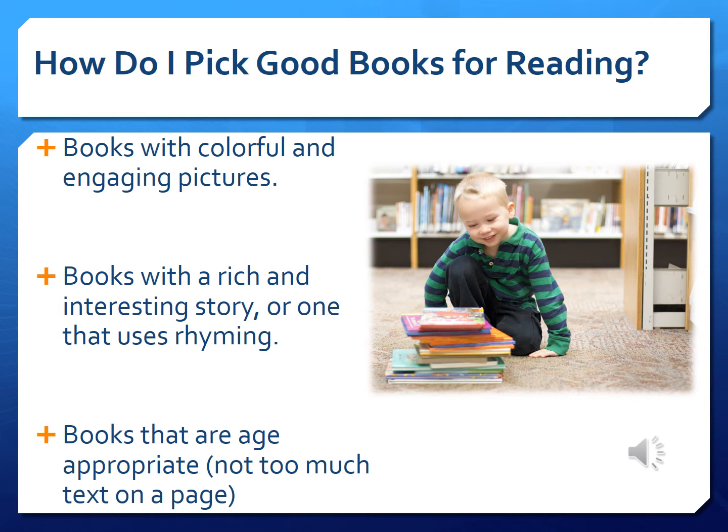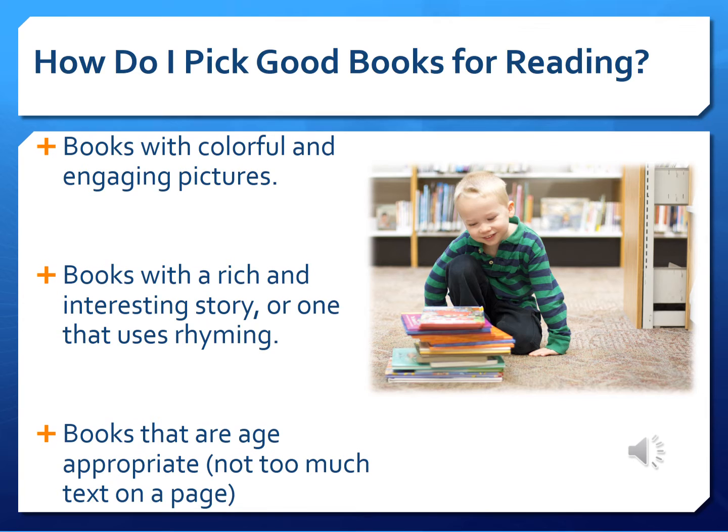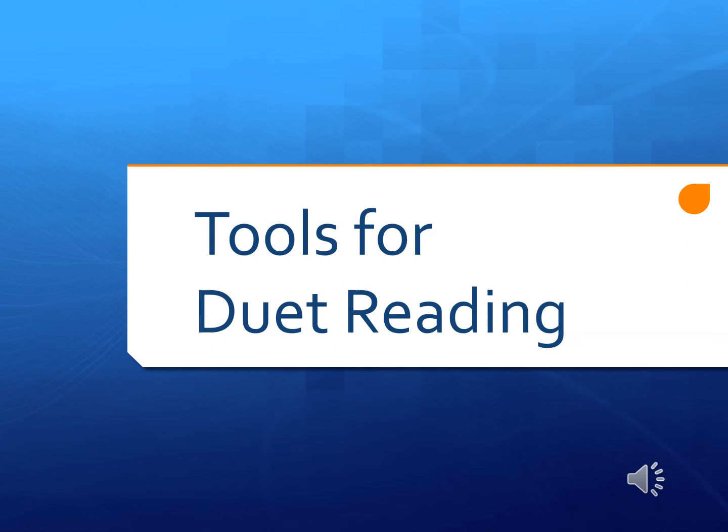Selecting good books for reading is also important. Pick books that are appropriate for your child's age, with colorful pictures and interesting stories. Find great books at your local library. We've talked about duet reading and how to select good books. Now let's talk about specific strategies we can use to help our children learn from books.